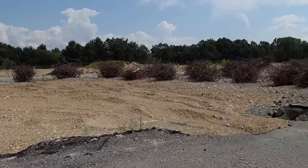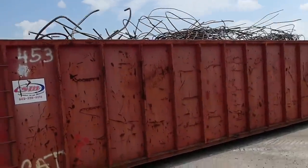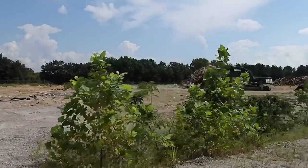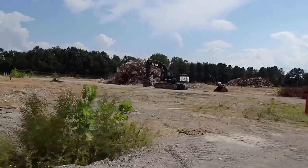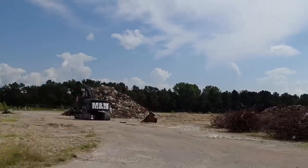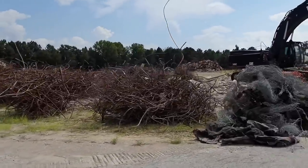Looks like tumbleweed out through there. They've got that scrap bin right there slap full. They still got the three 345s out here. There's one, and there's two, and the third one's sitting right there. Look at that. They still got two big mountains of rebar and concrete to go through. They did have a bunch of mountains, but they've done good, man. They've knocked it out.